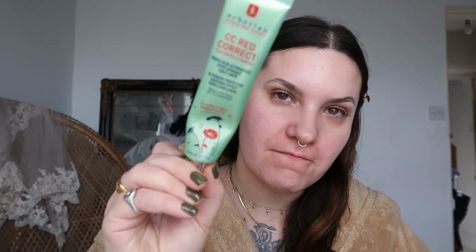Aborian Red CC Correct, love this product. It's a great product, and you can apply it with sort of just slapping it on with your fingers if you're that way inclined, or you can put it on with a brush. Both ways work really well.